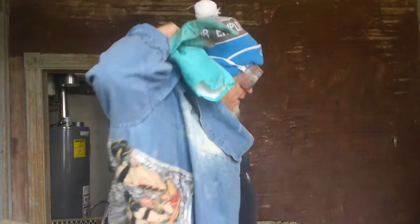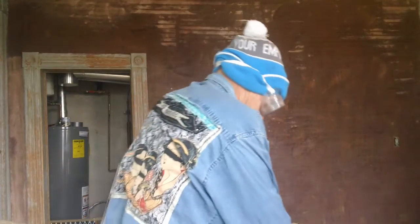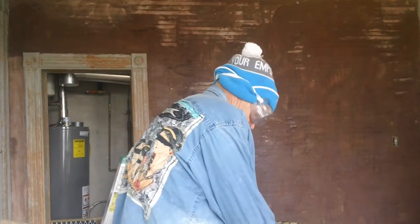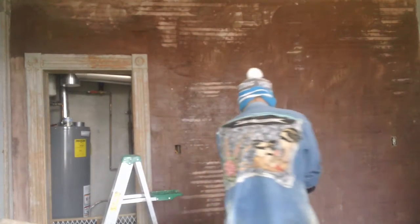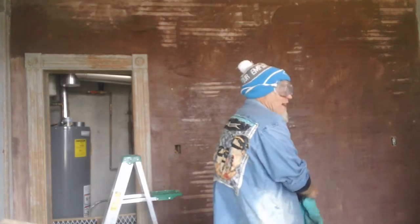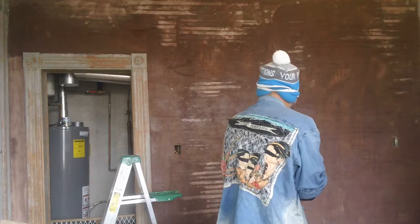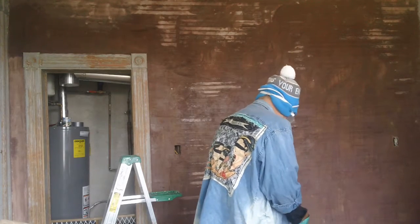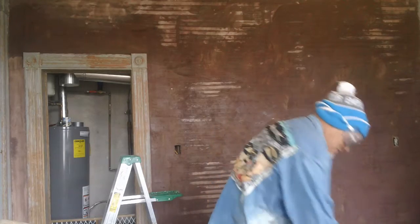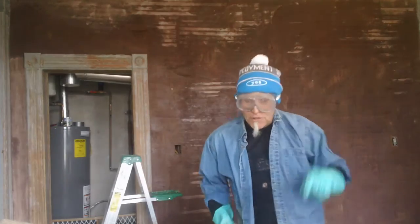Gotta get covered up. Don't want to screw up my FU shirt. We don't want no pink wall, right? No. No pink wall. I like this dark. Let's see. Actually got some rain and snow in West Weaver, Utah. Okay, so one more slurp of coffee before I start.